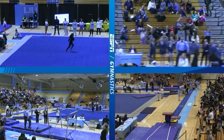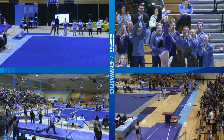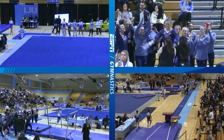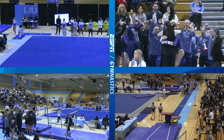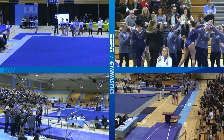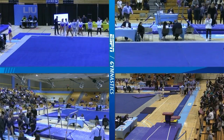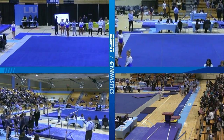On the bars, this is a beautiful routine. I think she might have taken a small step forward, but that was arguably the best routine that we've seen from UNH on the bars today. Yeah, Kylie is such a great gymnast. Really glad that she's back for her fifth year. She has a career high of a 9.95 on bars. Such an amazing gymnast.